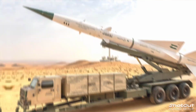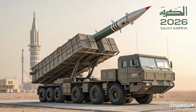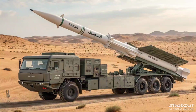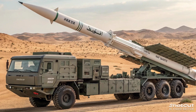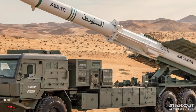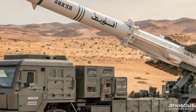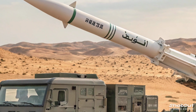The year is 2026, and Saudi Arabia has stepped firmly into the spotlight with a new piece of advanced military technology, its latest missile launcher system. Designed for both strategic deterrence and battlefield dominance, this new missile launcher reflects Saudi Arabia's growing commitment to modernizing its armed forces and asserting itself as a leading military power in the Middle East.